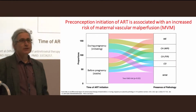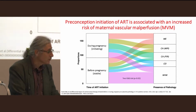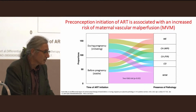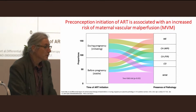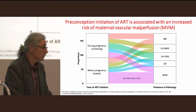So I just want to turn straight to the data and show you the results. So here is a forest plot showing, so this is the initiating, this is the group that initiated during pregnancy, and this is the ARV that were prior to pregnancy, the stable group. And on this side you have, as I said, the timing, and on the right side you have the presence of pathology. So meconium exposure, chorioamnionitis, vessel inflammation, chronic deciduitis, and maternal vascular malperfusion.